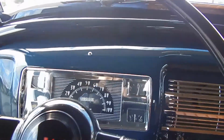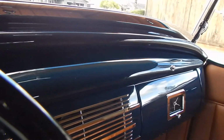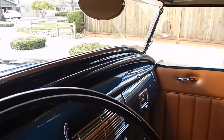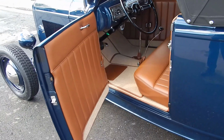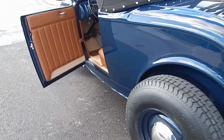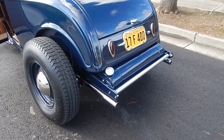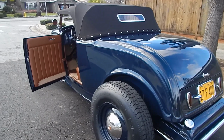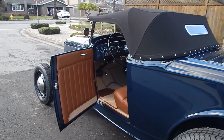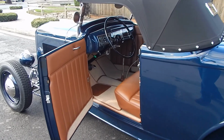It's back here. We're going to get out and let you hear it run a little bit, and then we'll take you through the rest of the video. Very nicely done, pro-built car. No excuses. Make sure you hang on to the end of this video and go to spudsgarage.com where you can find out plenty more. Let's look underneath the hood.